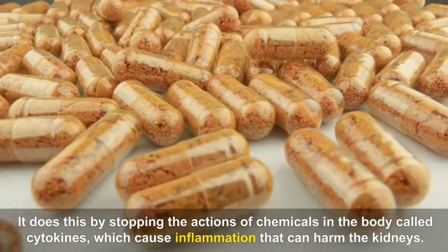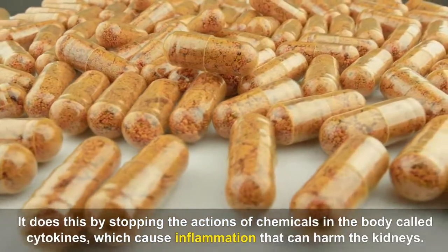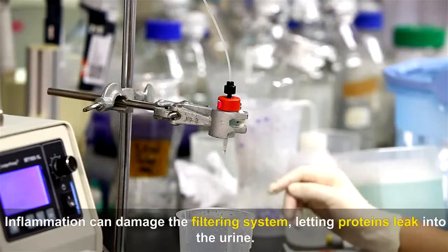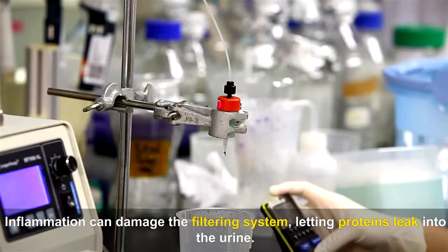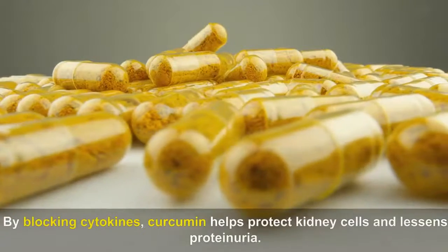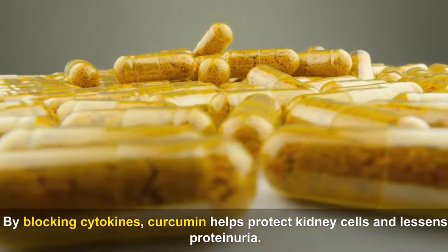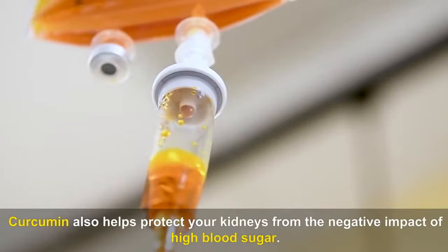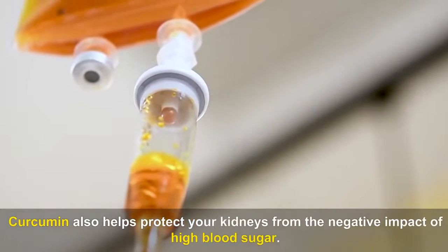It does this by stopping the actions of chemicals in the body called cytokines, which cause inflammation that can harm the kidneys. Inflammation can damage the filtering system, letting proteins leak into the urine. By blocking cytokines, curcumin helps protect kidney cells and lessens proteinuria. Curcumin also helps protect your kidneys from the negative impact of high blood sugar.